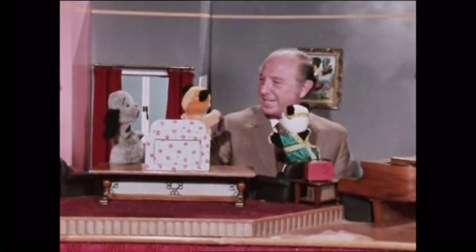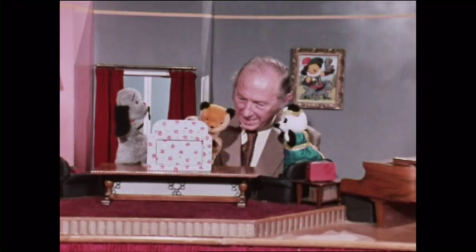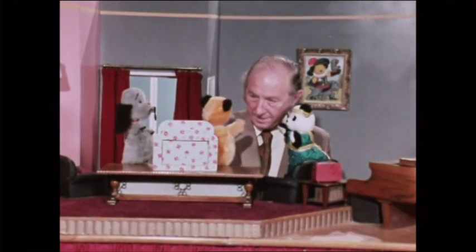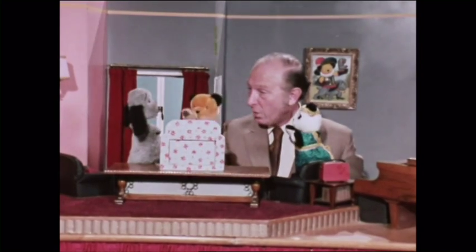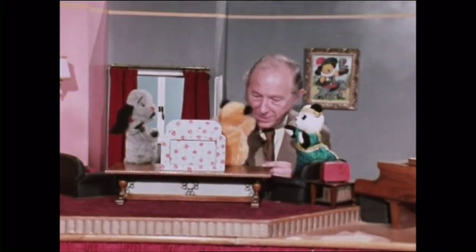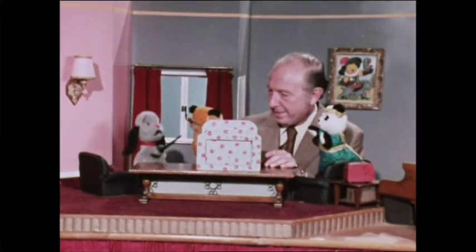Oh, hello, you three. Well, nice to see you. Happy birthday, Sooty. I say, what's this? Oh, it's Sooty's birthday present, Mr. Corbett. It's a magic book. A magic book? Oh, let's try it. Let's see if we can magic something. Oh, Sweep, you've got your magic wand down there, Sooty. Get it up for him, Sweep.